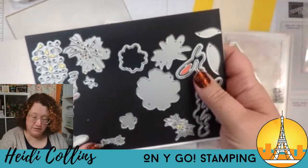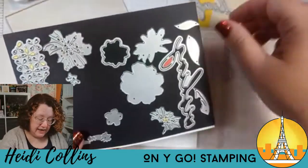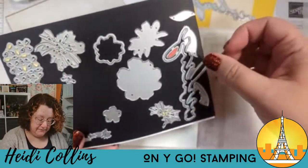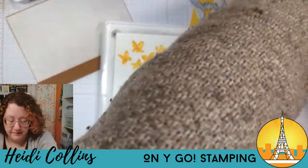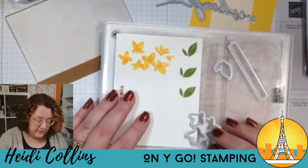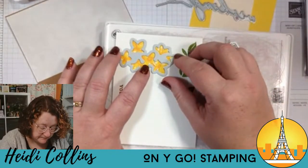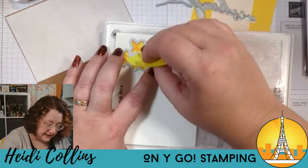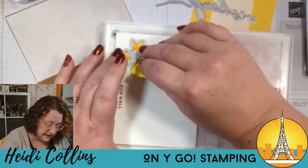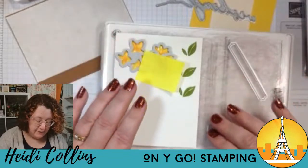And oh, we need the little tiny wishing. And then there's a big wishing. So I think that's all we need. I'm going to line this up. Get this where I want it. Right there on top of the flowers. Grab myself a sticky note and just stick this down.